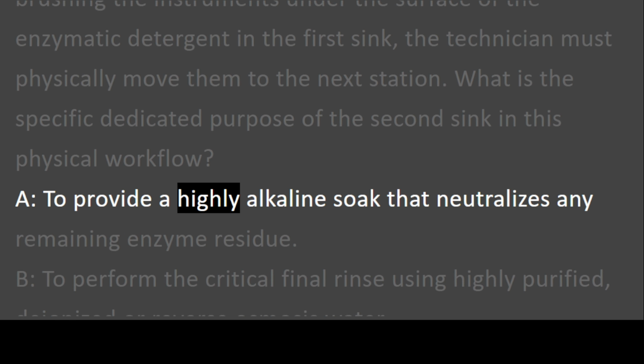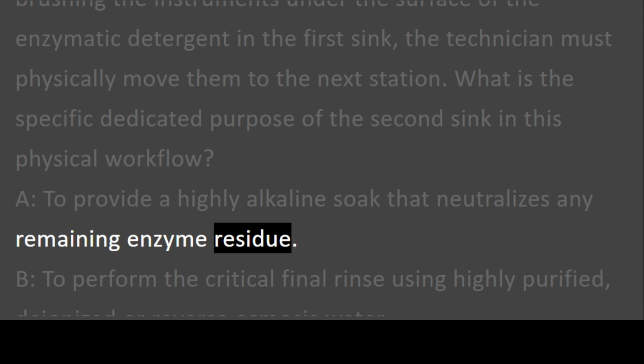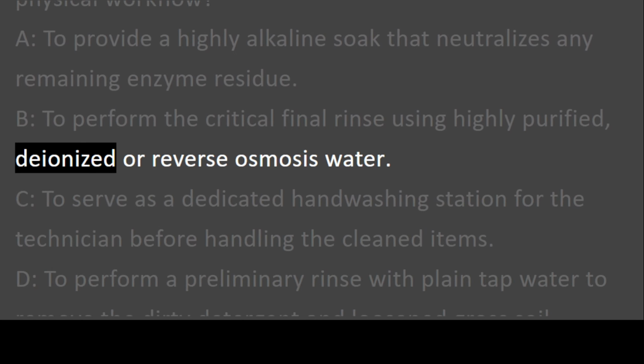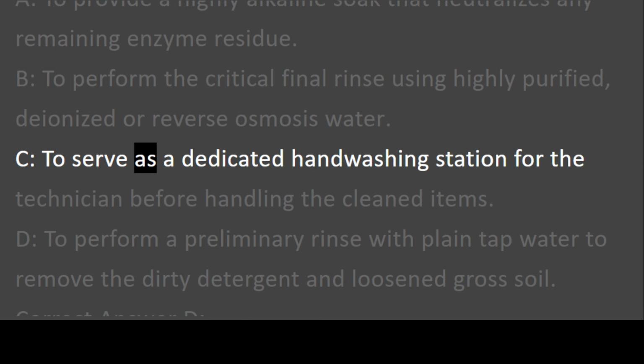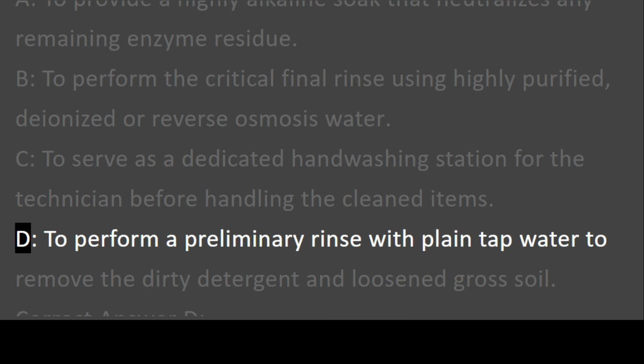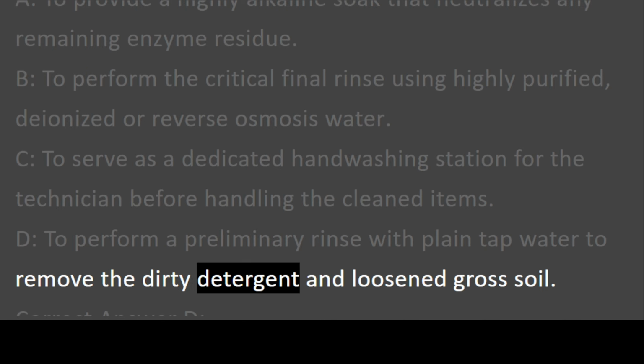A. To provide a highly alkaline soak that neutralizes any remaining enzyme residue. B. To perform the critical final rinse using highly purified, deionized or reverse osmosis water. C. To serve as a dedicated handwashing station for the technician before handling the cleaned items. D. To perform a preliminary rinse with plain tap water to remove the dirty detergent and loosened gross soil.